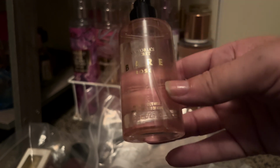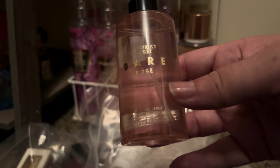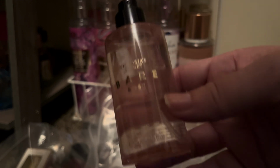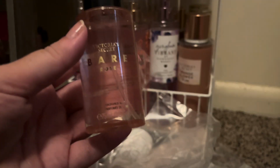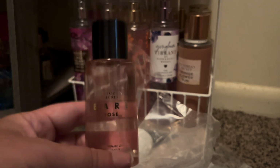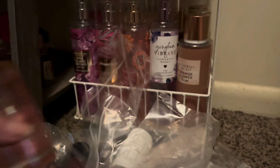But this is just a nice, clean, not so much fresh as it is just clean, elegant perfume. And I like this one. I have liked Bare for a while now, and so I figured that I would like this one too. And I was pretty sure that I had smelled this one in the store. But yeah, this is a pretty good one.